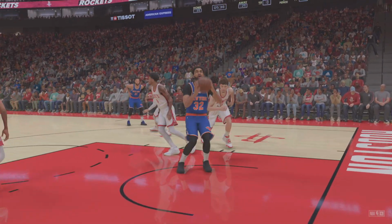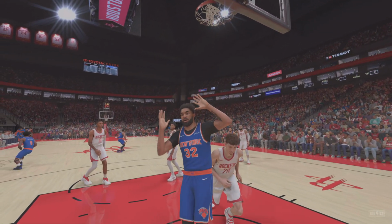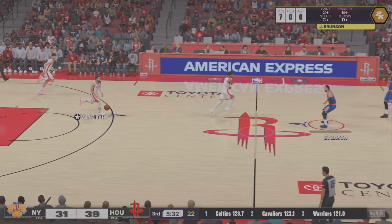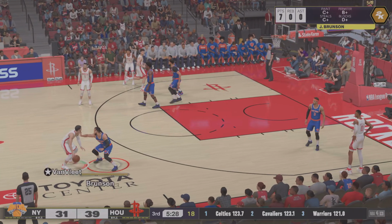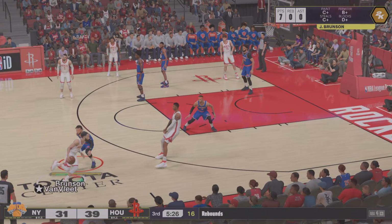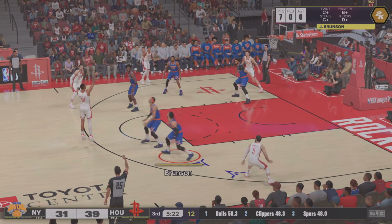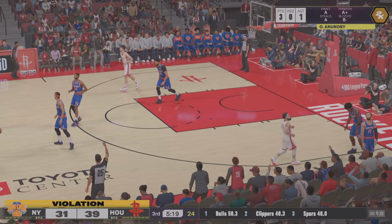The forwards for him will be Brooks and Smith. At the guard positions, VanVleet and Green. And it's Şengün in at the 5. That's the 5 for Houston right now. VanVleet against Brunson. Smith sets the pick for VanVleet. Pass to Smith from the arc. Out of bounds, New York takes possession.